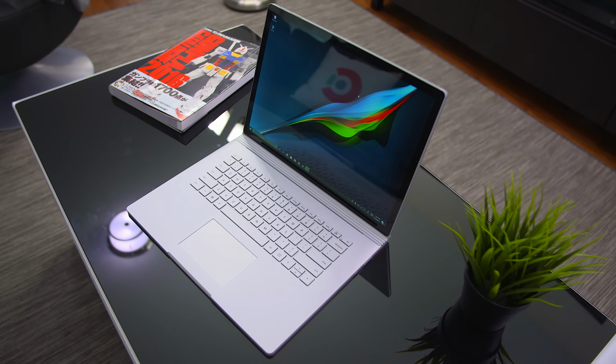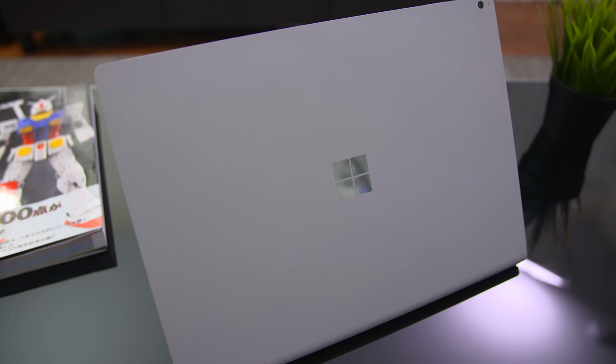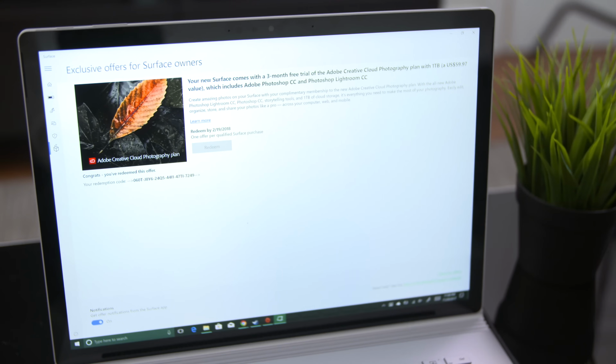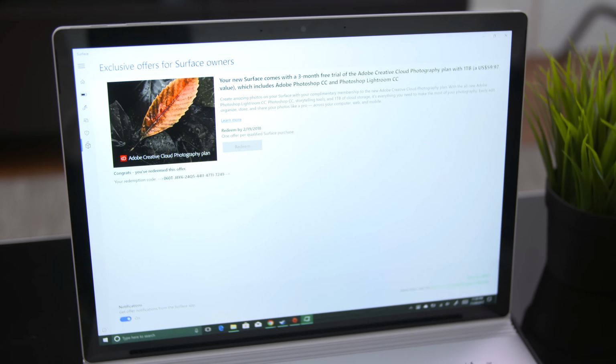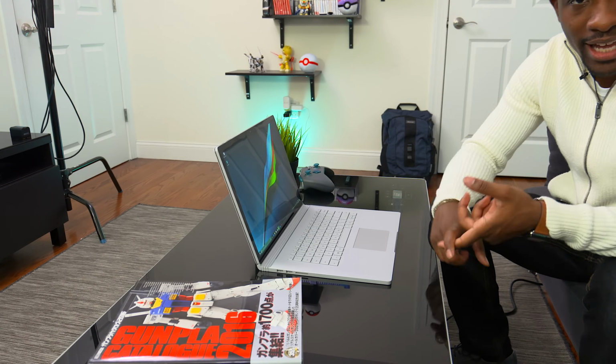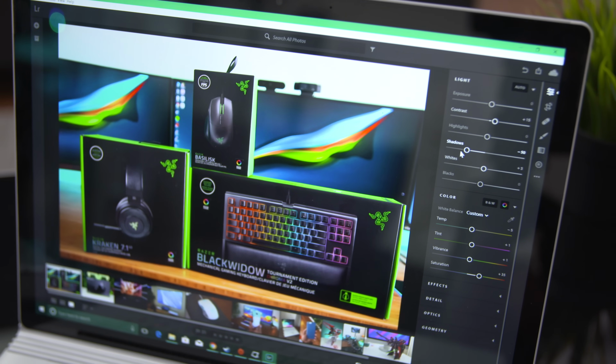Now, in terms of the specs that I'm working with on this machine, it's got a Core i7 processor, 16 gigs of RAM, as well as a dedicated graphics card, an NVIDIA GTX 1060. And when you pick one of these up, it even comes with a free trial offer for 3 months of Adobe Creative Cloud. So you get access to Lightroom, Photoshop, and to be honest, using those programs on here is definitely enjoyable. I've been using Lightroom a lot to edit some photos that you guys have seen on Instagram.